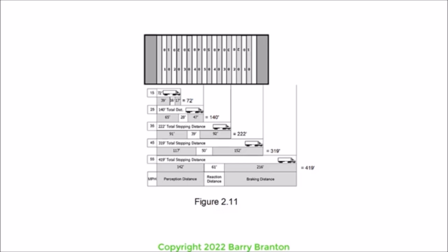MPH, 55. Perception distance, 142 feet. Reaction distance, 61 feet. Braking distance, 216 feet. 419 feet total stopping distance. Continuing with the text.